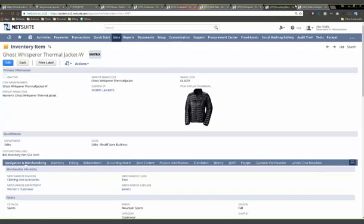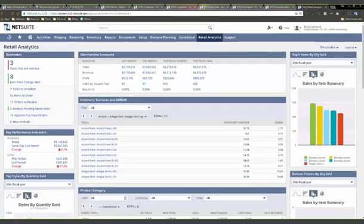Now, lastly, I'd like to end with the idea around NetSuite's fashion apparel that is fit for apparel retail companies. As part of one of NetSuite's micro verticals, we have a fashion apparel offering. This is a sample dashboard of the fashion apparel offering.